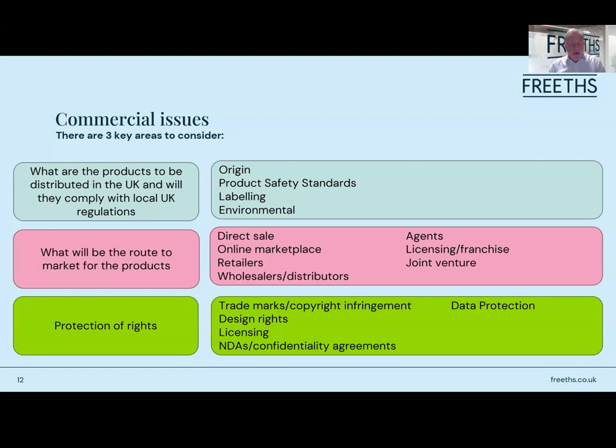So finally, if any of the products sold in the UK are subject to license rights, so if you have a license from a third party elsewhere, it's also just worth checking that the license that you have does allow you to do what you want to do in the UK. And that does lead me on to the final area we wanted to highlight, which is protection of rights.